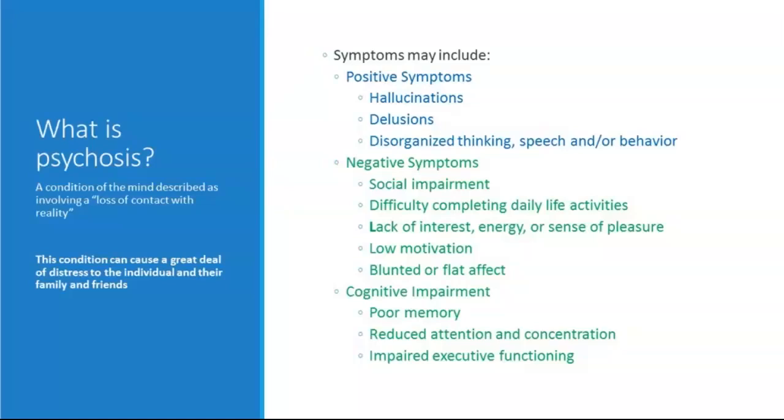The third grouping of these symptoms of psychosis are cognitive impairments. Oftentimes people with psychosis describe having poor memory or difficulties concentrating, difficulties with attention. They may have impaired executive functioning, which is when people are really trying to put all of the pieces together to get from A to B to C. It's a lot of problem solving. That can be quite difficult for people with psychosis. And so all of these different symptoms come up for individuals that are experiencing this umbrella of psychosis.